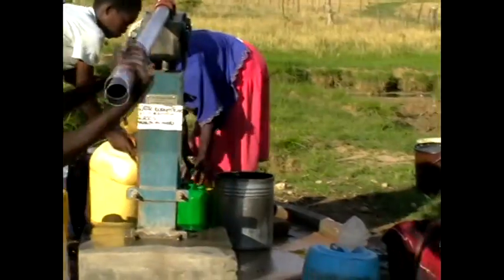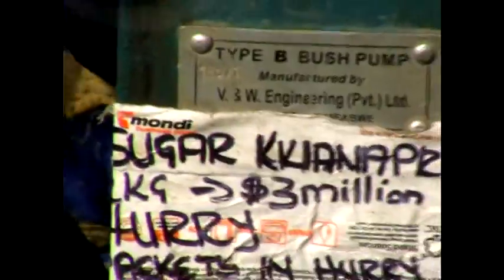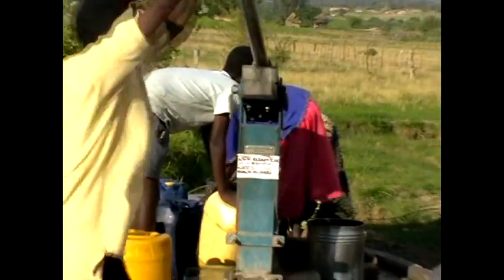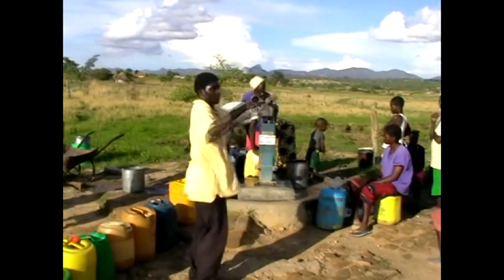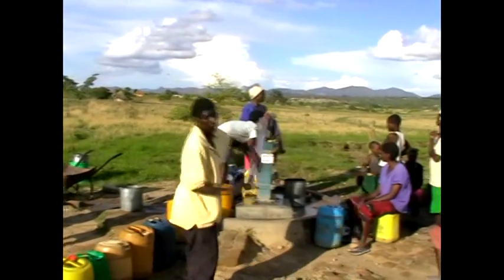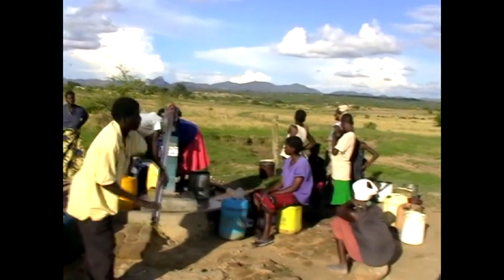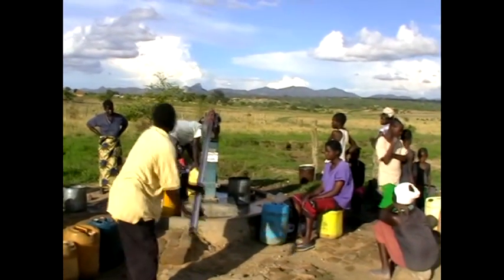So what did they write on it? Someone who's advertising, free advertising. The type B push pump. Anyone can repair this pump. It's perfect. And normally the problem we have with such a pump is that the soil collapses on the pump and you have to simply pull it out and blast the soil out of the bowl and you're back in business.